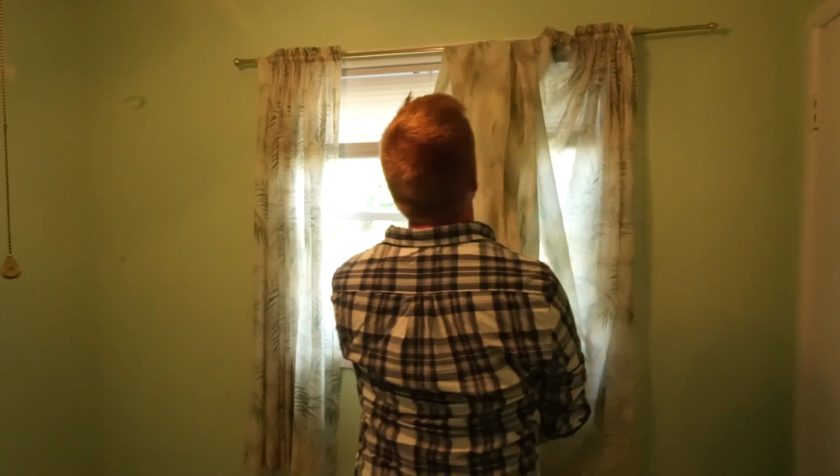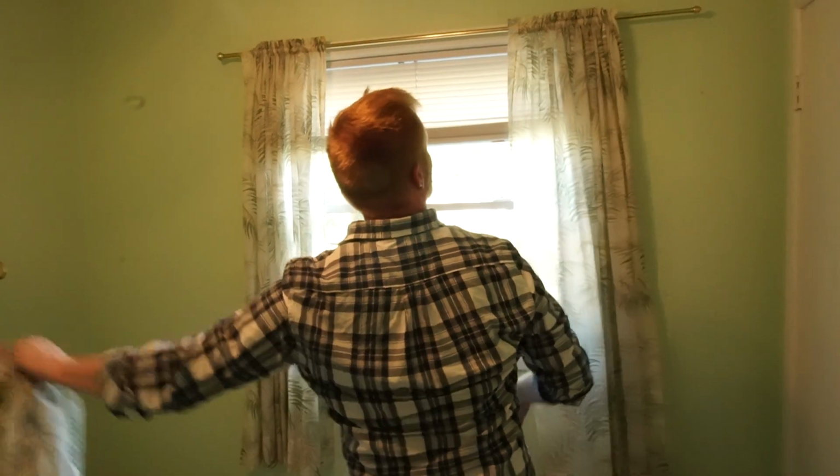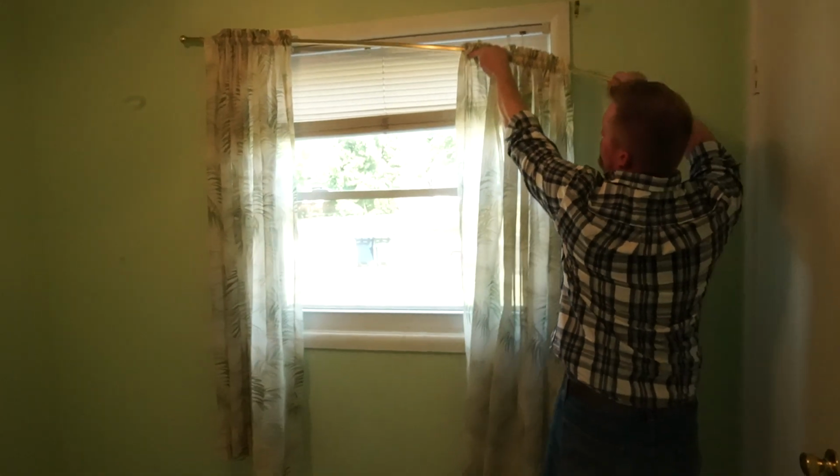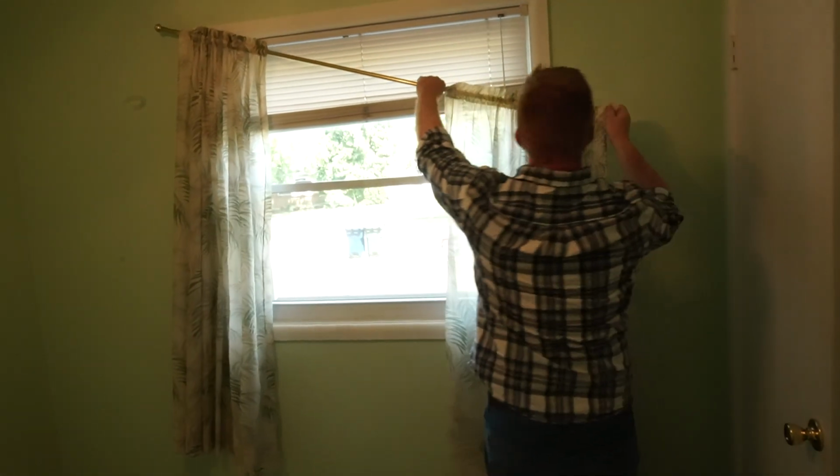Those right in the trash. Yeah. Unless you want to use them for like a drop cloth or something. Well, I would, but I feel like they wouldn't do much. They're almost like a sheer.